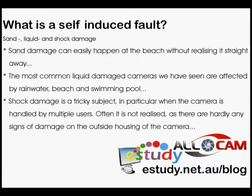What is a self-induced fault? Sand, liquid and shock damage. Sand damage can easily happen at the beach without realizing it straight away. A couple of sand grains in the right spot can malfunction an extendable lens mechanism. The most common liquid damage cameras we have seen are affected by rainwater, beach and swimming pool. And believe it or not, drink bottles stored in the camera bag.